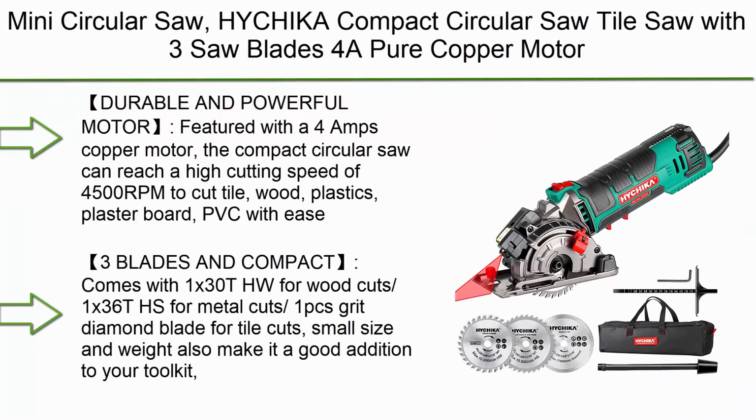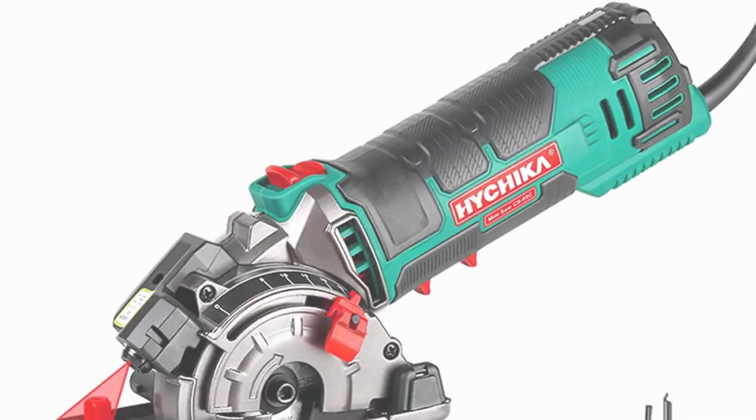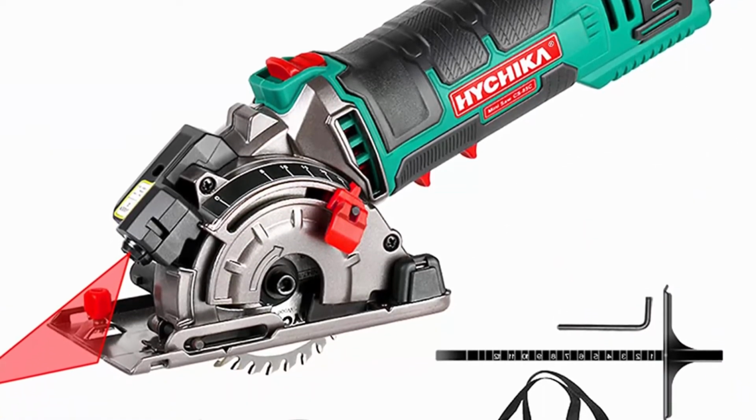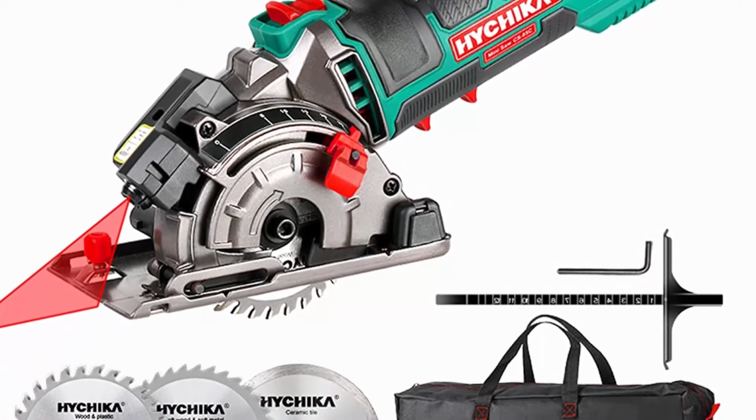Top 5. Mini Circular Saw. HYCHIKA Compact Circular Saw Tile Saw with 3 saw blades, 4A pure copper motor, 3-3/8, 4,500 RPM, ideal for wood, soft metal, tile, and plastic cuts.